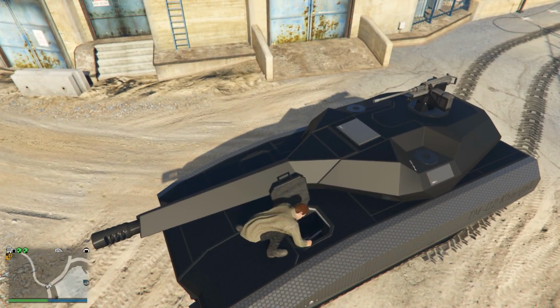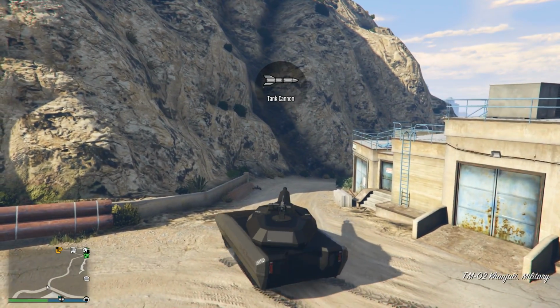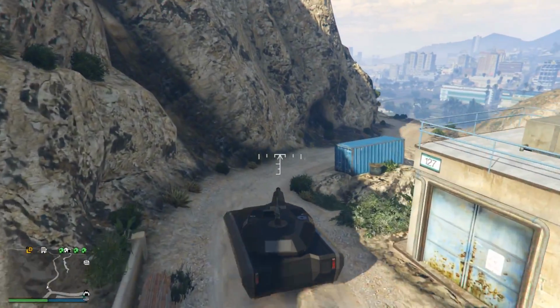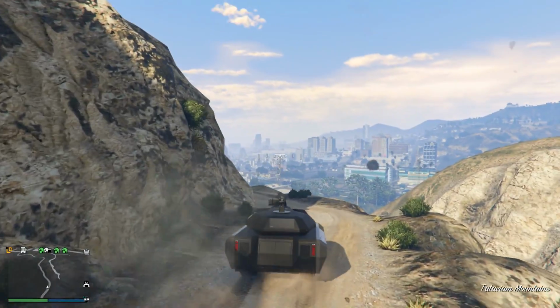And it's also worth noting, this is a 4-seater tank. 4 people can sit in this, so when you want to do the heist missions, you can use this in those heist missions.